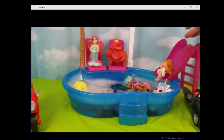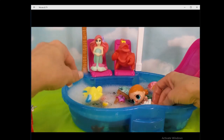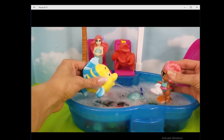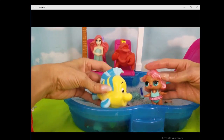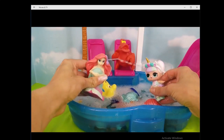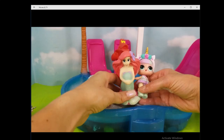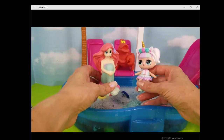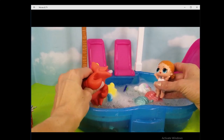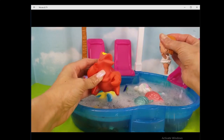My favorite part is all the bubbles. Hey, Flounder, I can spray too. Oh, spray fight! Let's see what Ariel can do. Whoa, that's so cool! Ariel's flower can spray water. How fun is it that we have a mermaid and a unicorn swimming in the pool together? Who else has water tricks? Whoa, Sebastian can spray, and I can get you out of my ears!